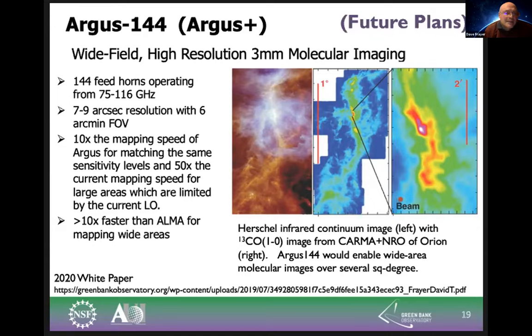There are certain limitations on the GBT right now in terms of our LO, in terms of how fast we can map; we can only switch at 0.4 seconds. And you actually get high signal to noise with the GBT. Like you can look at 13CO, you can make good detections of 13CO in 0.1 seconds. There are individual data samples in commissioning, which I was really surprised by.